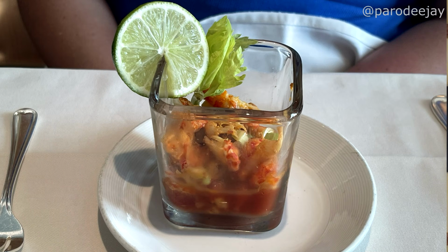So you started off with some tails in a cup. I thought it was going to be like a virgin Bloody Mary soup with like a crayfish on top. No, it was literally all crayfish with like a Bloody Mary flavoring. It was really tasty. I don't think I've ever had it before. I would recommend it. It was like a crayfish cocktail, I guess.